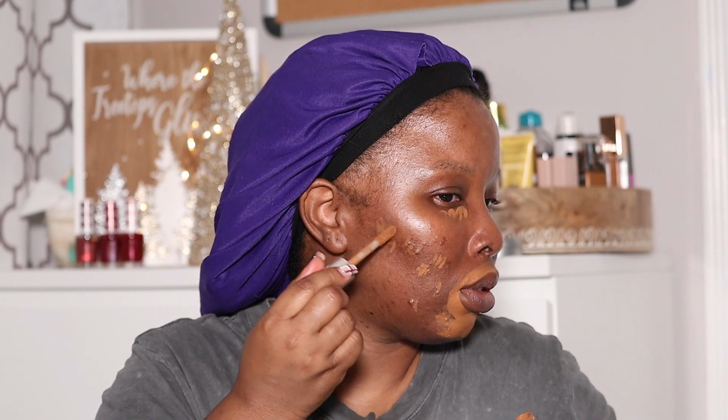Right now I'm just concealing my dark circles. And yes, I have been breaking out because when you eat macaroni and cheese, with all that cheese, that's usually what happens. So just gonna use my powder brush to fan that one out. Gonna go in with the lighter one, which is Coffee. This one was Amber. This one's Coffee.